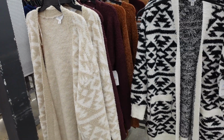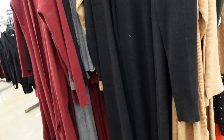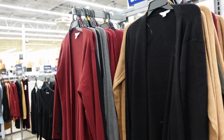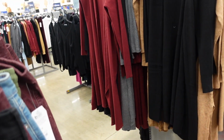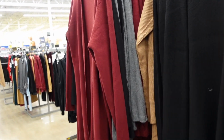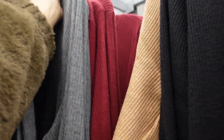Love these ribbed cardigans from Time and True. They're nice, long, fitted through the wrist, also in the body. In the black, camel, green, and burgundy, really easy to dress them up or down. You could pretty much pair them with anything: t-shirt, jeans, your dresses, a pair of sweatpants and a tee. And they're regularly $18.98. And then behind there, they have these dresses from Time and True.